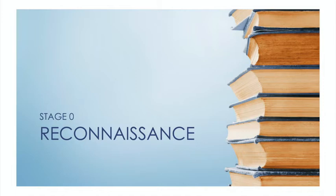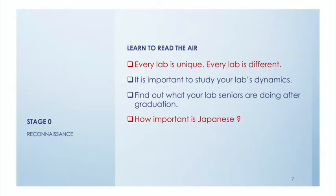One of the first things that many of us don't focus on when we decide to pursue an academic position, and it's also applicable to company job hunting to some extent, is that we don't give enough attention to the lab dynamics. One thing we all need to understand is that every lab is unique, which makes every lab different. You cannot compare yourself with your friend who might be in the same department in a different lab. The dynamics might be entirely different, because it all depends on the head of the lab, the professor.